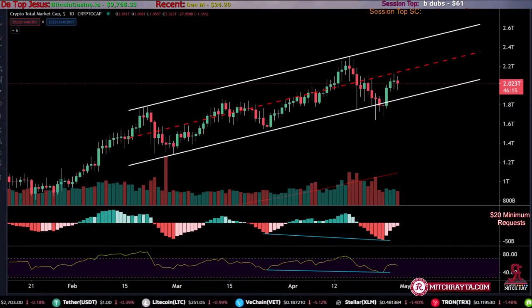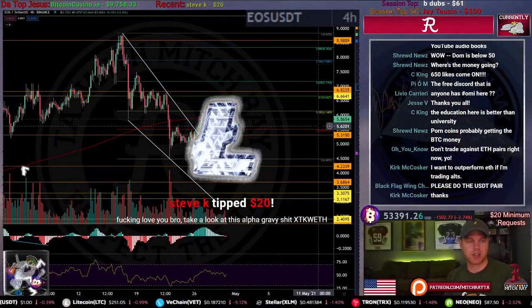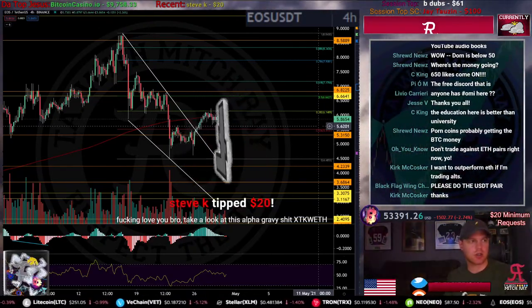Yeah, EOS, similar structure to a lot of other ones like Litecoin, Dash, Zcash.